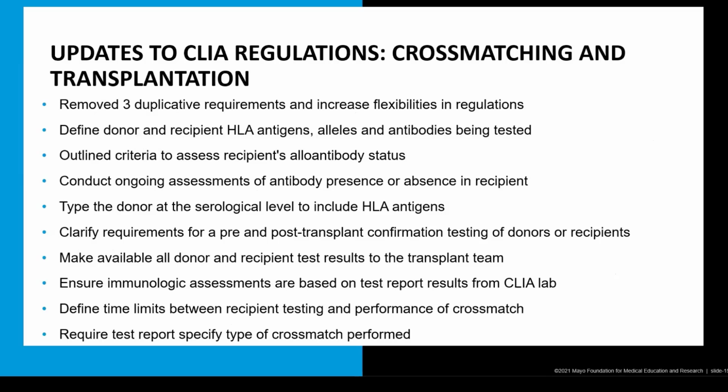These changes cover cross-matching and transplantations, and they're meant to add more flexibility per CMS. CMS removed duplicative requirements. They clarified the requirements for pre- and post-transplant confirmation testing of the donors and recipients, and they defined time limits between recipient testing and performance of cross-match. Next slide, please.